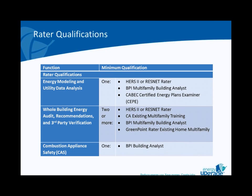Let's go now to review the rater qualifications. The qualifications for participating raters are summarized on this slide. They are broken up into functions and minimum qualifications. There are qualifications for energy modeling and utility bill analyses, whole building energy audits and third-party verification, as well as combustion appliance safety.